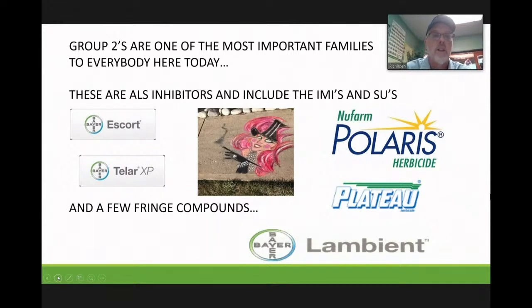The sulfonylureas are your Escort, your Telar, Oust is one, Matrix is another, and there are quite a few of them that are used in agriculture. But the SUs are characterized by low use rates in terms of ounces per acre, and a very precise spectrum of weeds that they control. Almost all of them are post-emergent. Some of them have a little bit of pre-emergent activity as well. Telar will hang around in the soil for a little while. But they're reflective of this more prescription, more targeted weed family approach.